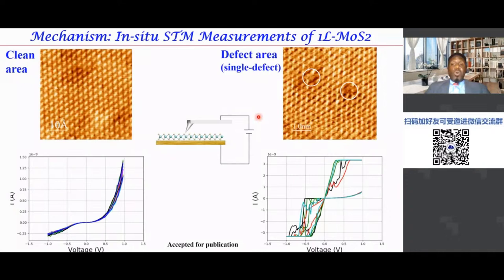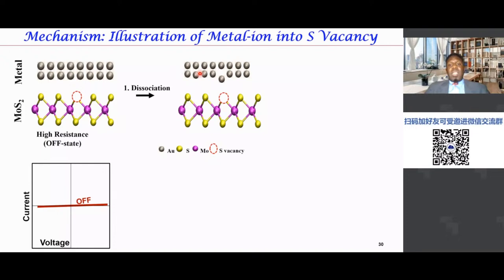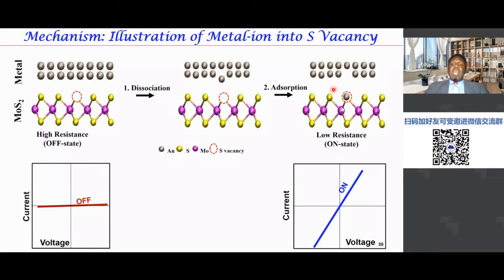And so I'll just illustrate the mechanism that we have learned from these years of study. When you have this 2D material like MoS2, you have gold atoms. The first thing is you have dissociation. The electrochemistry during high voltage allows some of the gold atoms to get loose. They dissociate, and then they can occupy the sulfur vacancy. When they occupy the sulfur vacancy during the high voltage, that's what we call the set operation. The resistance of the MoS2 suddenly reduces a lot. So then it's in the on state. This process can be recycled, and the gold can be removed, and it can return to the off state, and it can be recycled many, many times. So this is the basic mechanism.